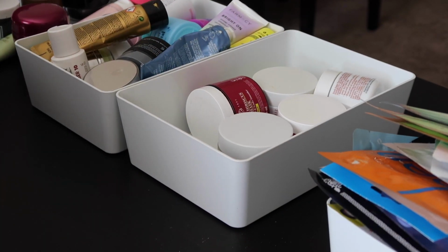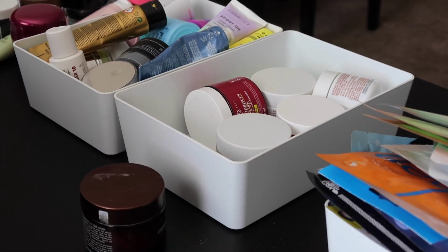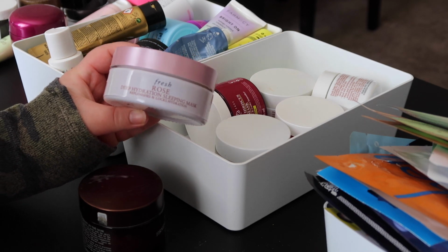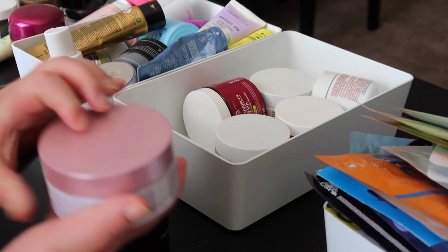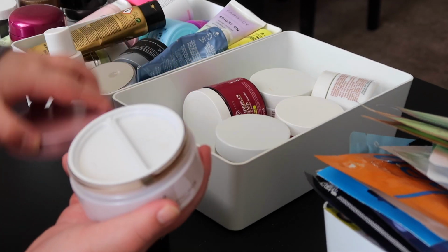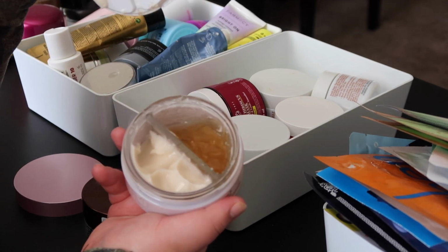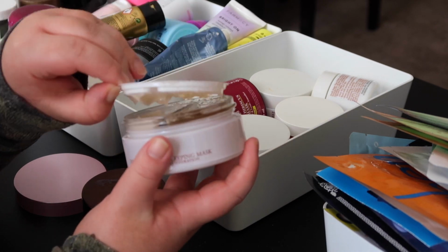Got some Fresh masks in here, so I'm just gonna reach over here and grab the other ones that I have from Fresh. This is another new one that I've yet to try. This is the Rose Deep Hydration Sleeping Mask. This one is really interesting because it's like a two-step. If I can open this. It's got an essence on one side and then a really lovely looking moisturizer on the other.